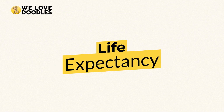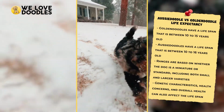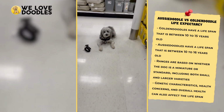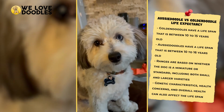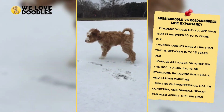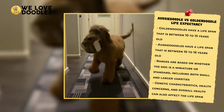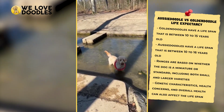Life expectancy. The only reason that you don't see me riding a Great Dane around the streets is because I just can't imagine having an animal that may not even be able to spend the decade with me. Everyone has their preference, however, and thankfully both of these animals are here for the long haul. A Goldendoodle can live 10 to 15 years, while an Aussiedoodle may go for 10 to 16 years, showing not much difference here either. It is important to note how many factors go into life expectancy, and that health issues can afflict any breed.